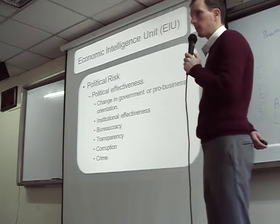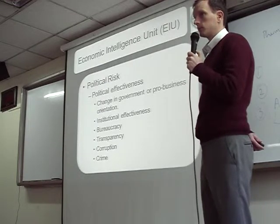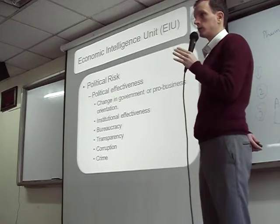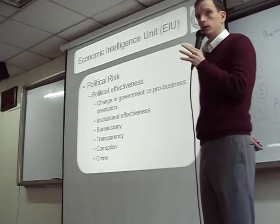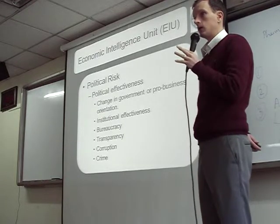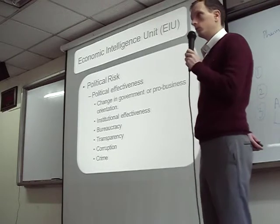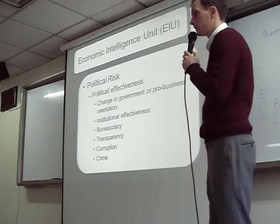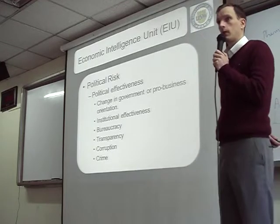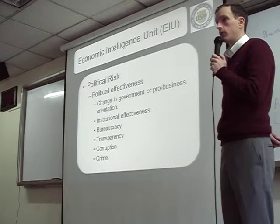For example, Ireland almost always has a right of centre government. Ireland's two biggest political parties, both of them are right of centre. Okay? So over the last 50, 60 years, Ireland has always had a right-of-centre government. So foreign companies who look at Ireland think Ireland is quite a pro-business country. So Ireland gets a very high score on this kind of thing.